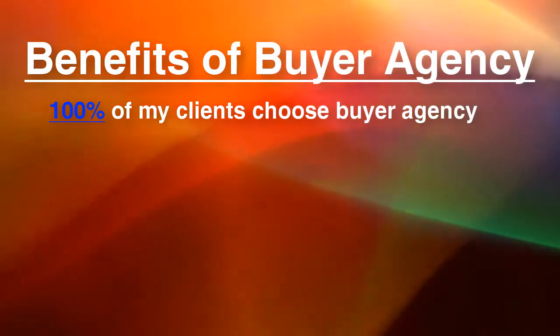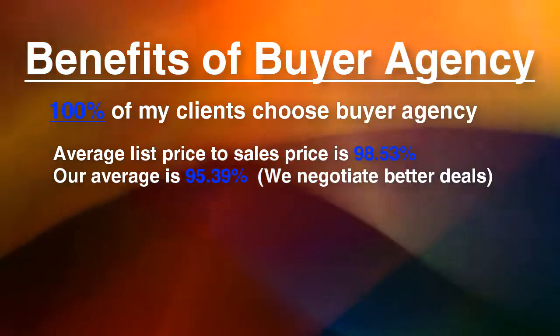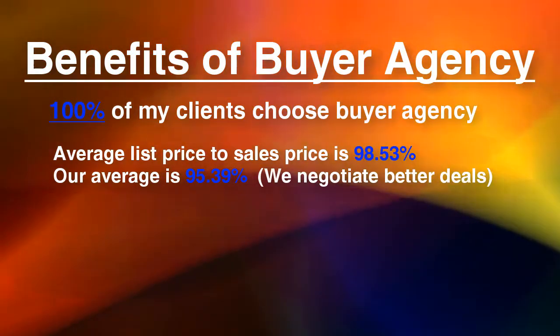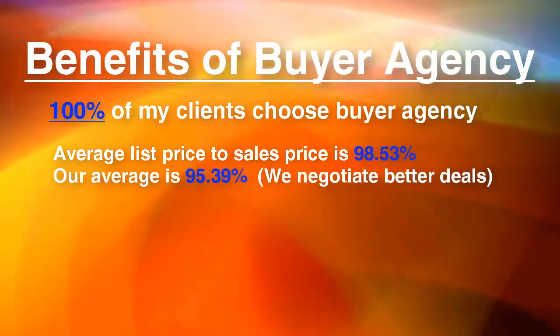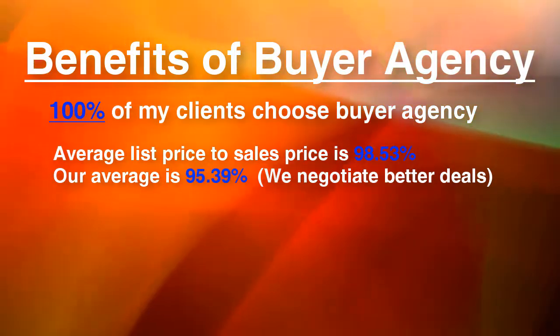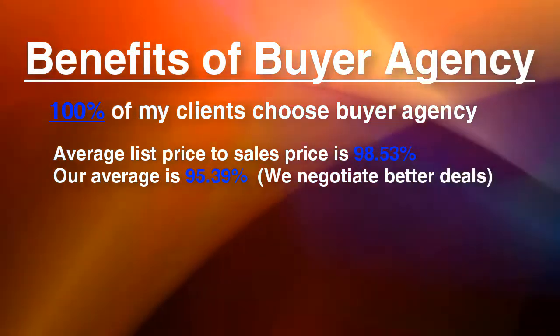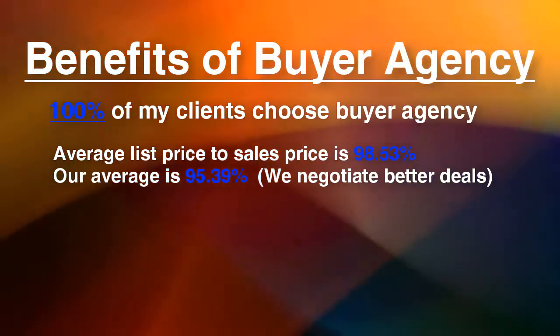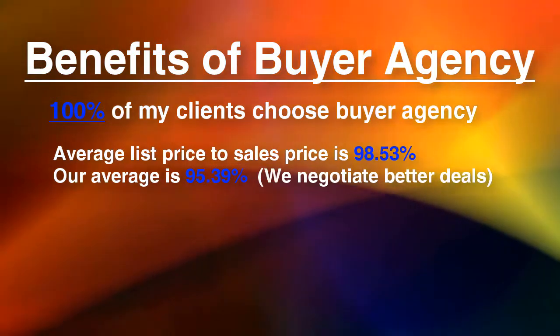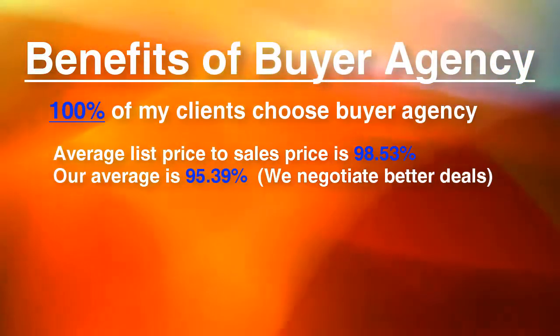Like we talked about before, the average list price to sales price ratio is 98.53%. Our average is 95.39%. What that means for you is that the average buyer out there with the average agent is going to pay 98.53% of the list price. Our clients are going to, on average, pay about 5% less than the list price. So you can see what a savings that is.